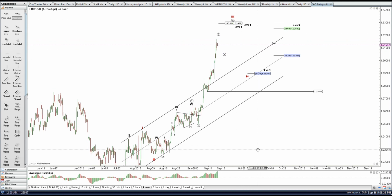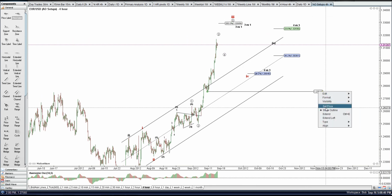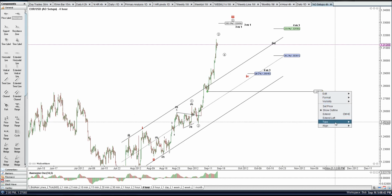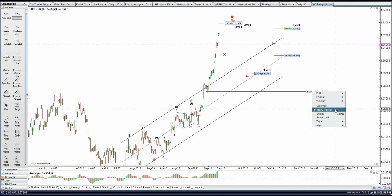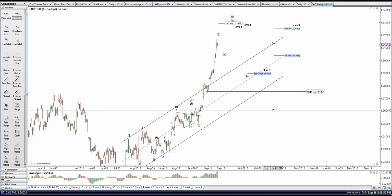So that's the count I'm looking at on the 4-hour right now. I think any stops around 27.54 should be safe for this consolidation and continue to move higher.